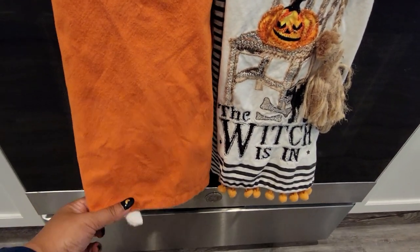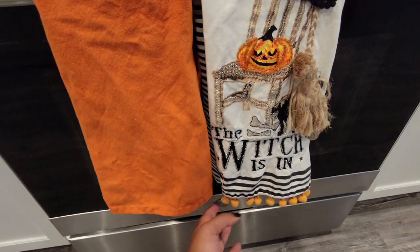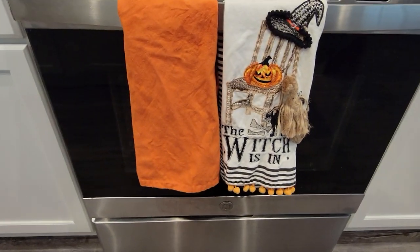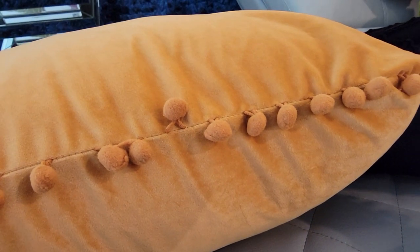And here I put out my dish towels. It's just an orange one next to this more Halloween-y one, the Witch's Inn. And I like how the baubles on this towel match my pillows, if you noticed, like in the beginning, these pillows right here. And I didn't even notice until I was filming this, so I thought that was kind of cool.